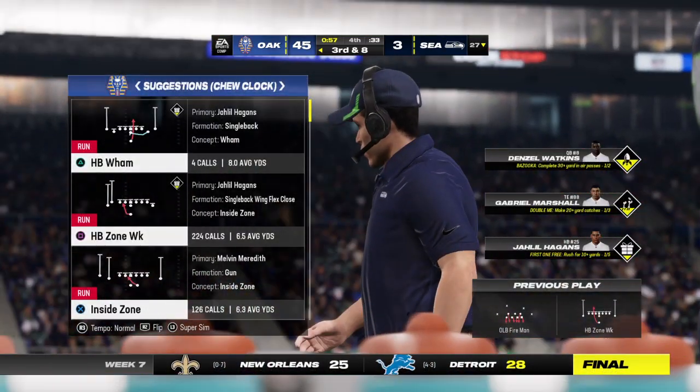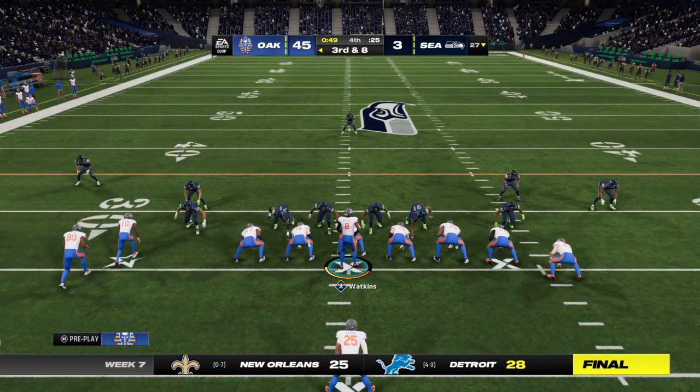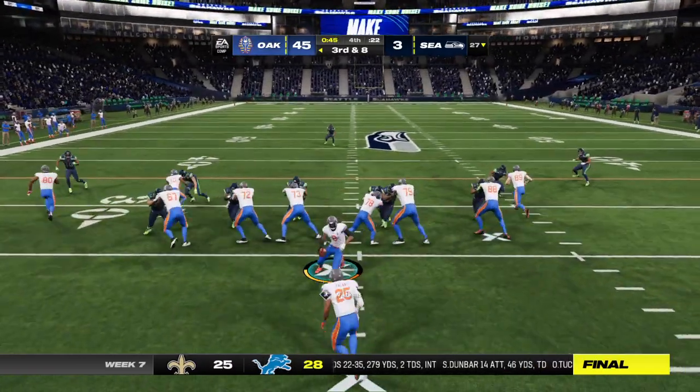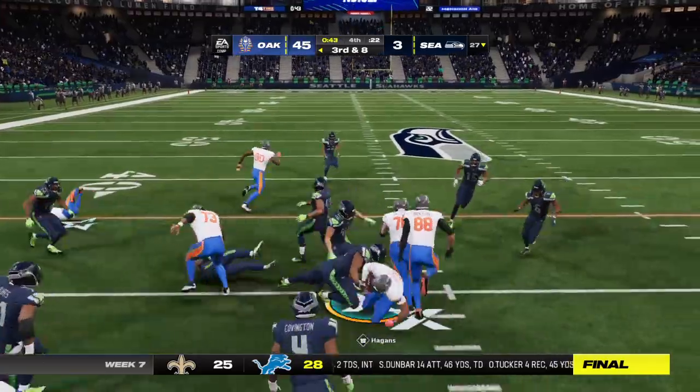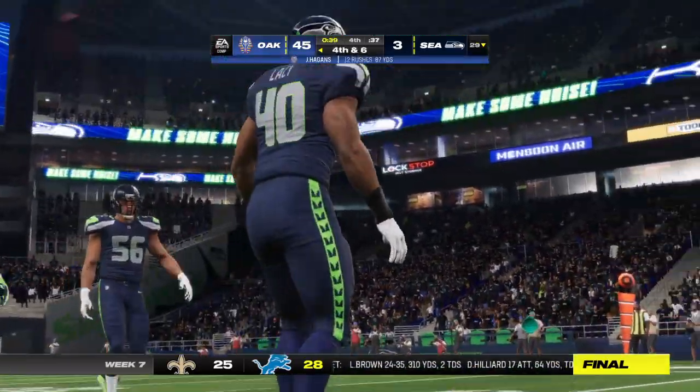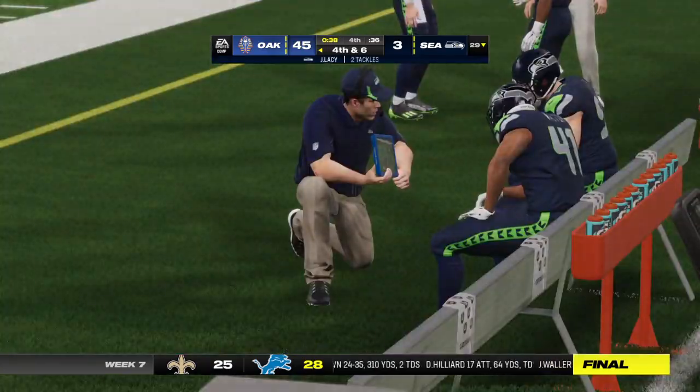Part of the thinking when you bring in extra tight ends, you're hoping that each of your guys gets those one-on-one blocks and creates a crease for your runner. You know what the converse is, though? You've got to win those one-on-one blocks, and when you don't, that's the result you end up with. 3 yards won't be enough here as that'll bring up 4th down.